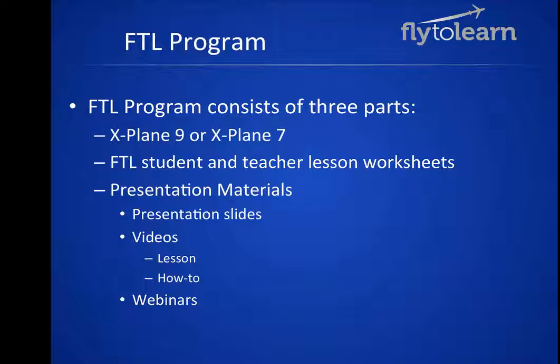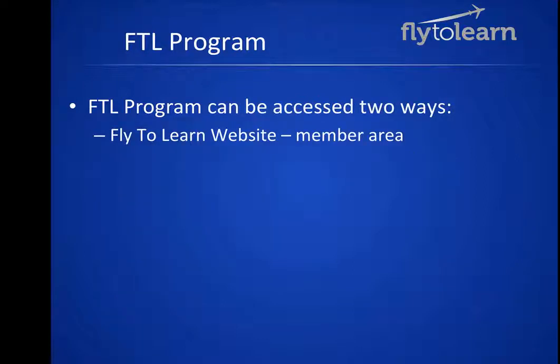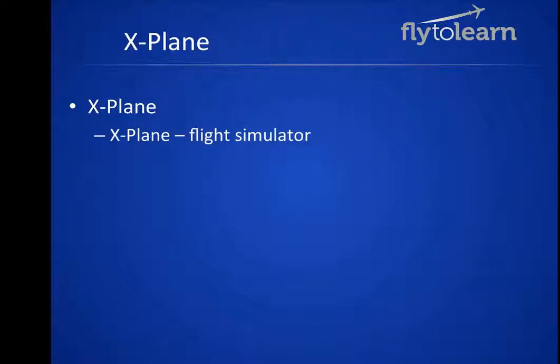The lessons will actually kick off the class for about 10 minutes. The how-tos are very short, 30 seconds. How do you take off? How do you read this instrument? How do you do certain things? All right. And you can get it two ways. The website itself, we have a members area, and then we have Dropbox if that's what you're using.